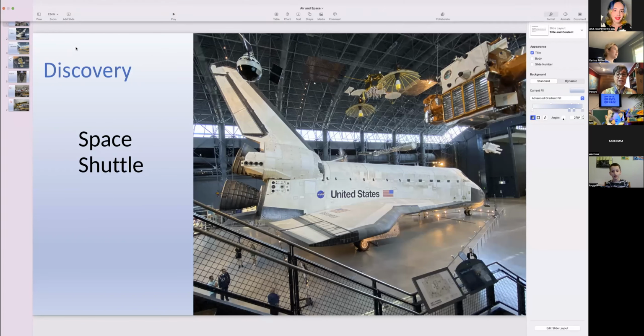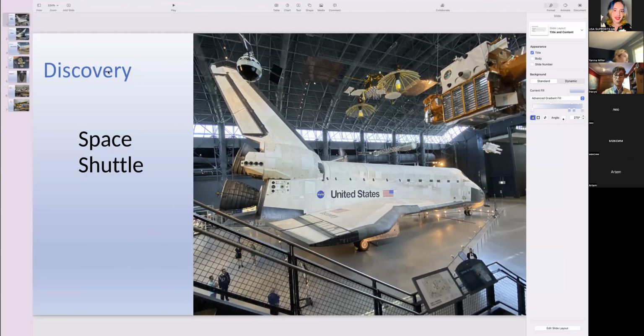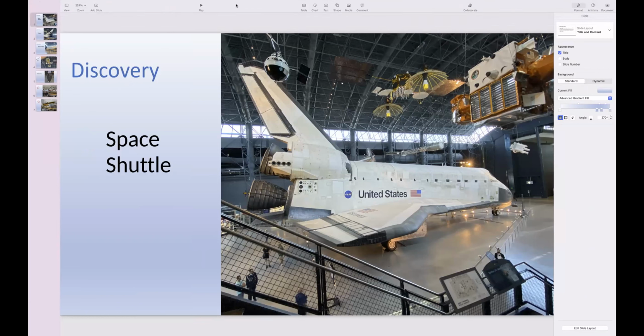So this is the space shuttle Discovery. These first three pictures are going to be the spaceship Discovery. So that was a space shuttle. There have been five U.S. space shuttles. They were designed as the world's first reusable spacecraft to carry humans into orbit and do lab experiments and to build and repair space stations and satellites. So I'm going to let Yanina tell you what that means.